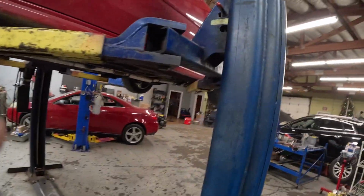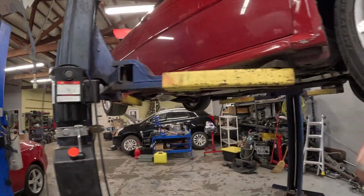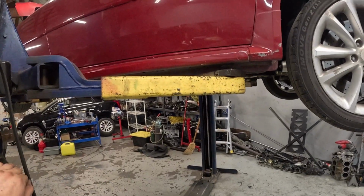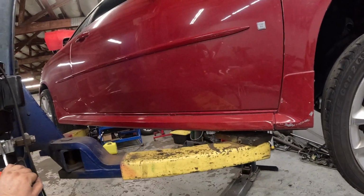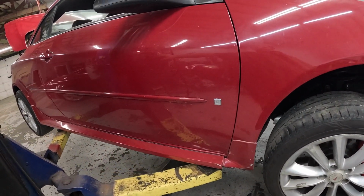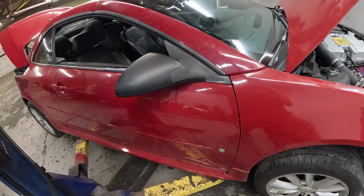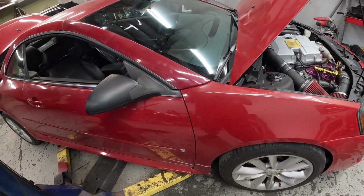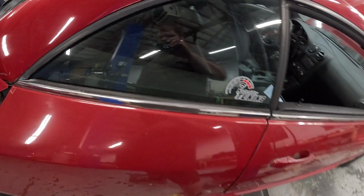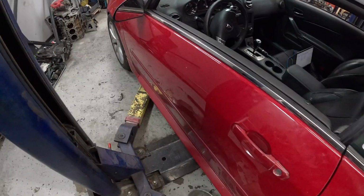So hit the locks. We'll drop her down. And I will have to flash another tune on this. I just had to redo the TCM side of things. I was having big issues with the 3-4 flare, which is odd. Generally it's a 2-3 flare on the shift, but I believe I had an operating system for the TCM that was known to be kind of buggy from GM originally. So I did a segment swap with a factory 2014 V-Sport TCM file.